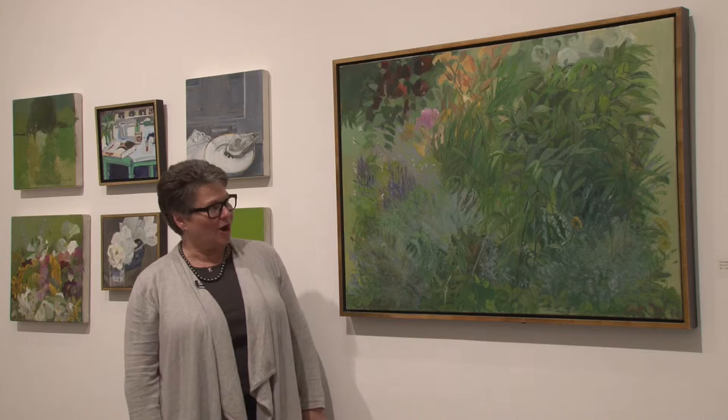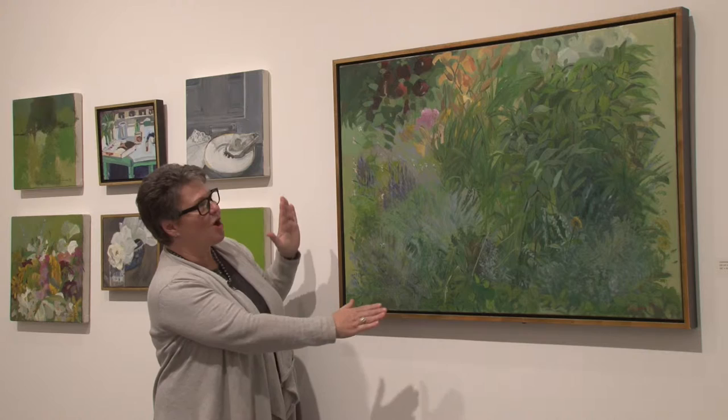We're standing in front of a painting called Summer Garden. It was created in 2003, and it's one of my most favorite paintings in this particular exhibition. The painting was originally shown at Guildhall in an exhibition called Hampton's Gardens, and it's representing Cornelia's garden in Sagaponack. What I love about it is it's almost like a photograph where the edges of the flowers and the garden scene are almost completely cut off. So it's really a snapshot of what her garden looked like.